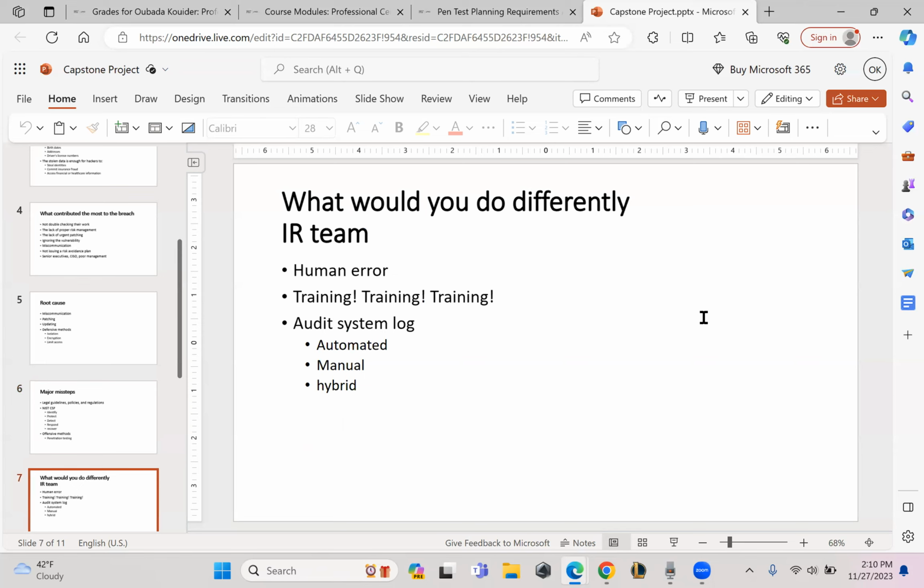What would you do differently as head of the incident response team? I'll say, according to the IBM data, over 90% of cyber attacks are made possible because of human error, which means training. That is very important for the whole organization to avoid phishing, spear phishing, all that.